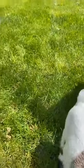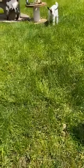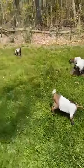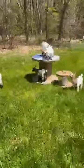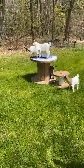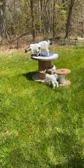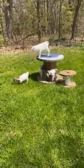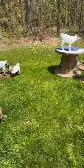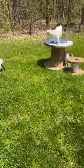What kind of shelter do they need? We have ours in the barn. You can also do a 3-sided shelter. We also bring them in at night. We have a lot of wildlife around us, so for their protection from predators, we just make sure they come in at night.